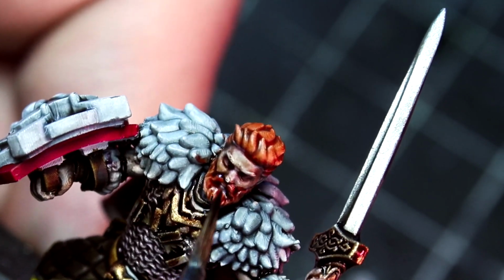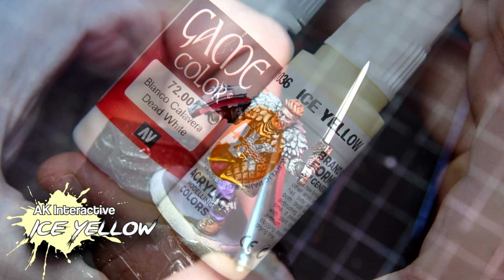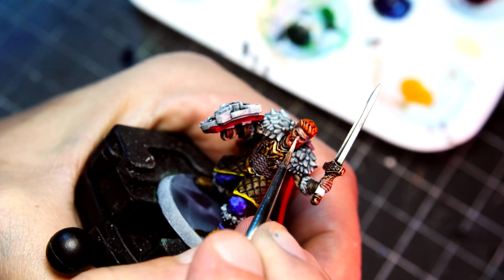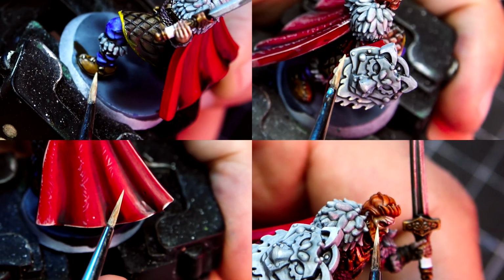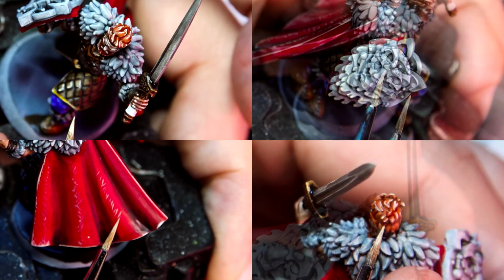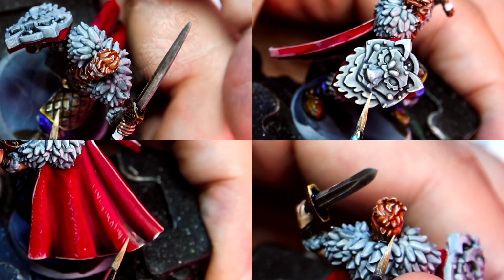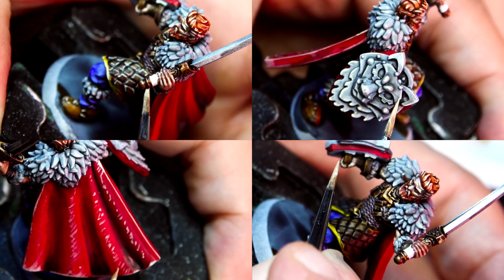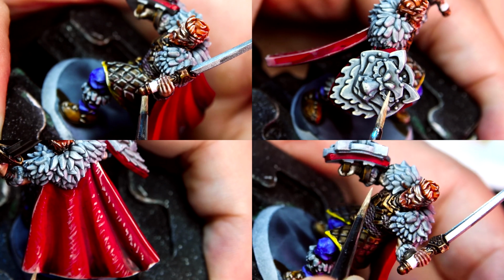Now we're gonna use AK Interactive Ice Yellow. Instead of using white, which is highly desaturated and actually kills a little bit of the vibrancy of the colors, Ice Yellow is going to work perfectly fine to do those highlights. Ice Yellow works fine mixing it with any paint to get basically universal highlights, but we are using washes and what we're gonna do is glaze over these highlights.